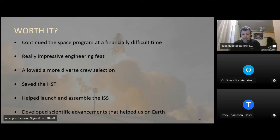If you think about some of the things that we've done now, very, very similar things were done with the space shuttle, with the reusability and the storing and stowing of cargo and the robotic arm that was then developed and used on the ISS itself. It allowed more diverse crew selection. I keep going on about that. It wasn't just men who could fly a machine from the military. It opened opportunities to different sexes, races, religions, scientists, and all sorts to do work that they probably wouldn't have had the opportunity to do otherwise.